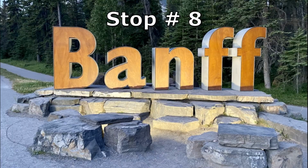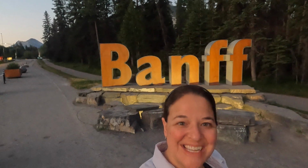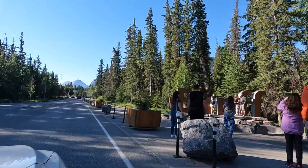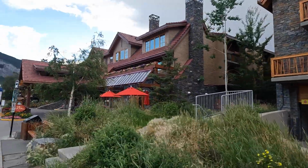Kind of fun. Our 8th stop is to the city of Banff. Welcome to Banff! We made it to Banff! And we're gonna go exploring all day long. As you arrive into the city of Banff, there's a Banff sign you can take your picture at. The city is a resort town and they have a lot of different shops and restaurants that you can go to.